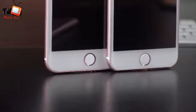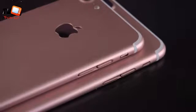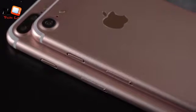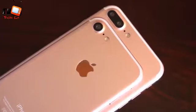There's also a rumor that we'll have a more flush home button, so we're going to see if that's the case, but otherwise the design on the front pretty much looks identical to the current phone. The buttons along the side are also the same, so we still have a mute switch, and the power button is in the same location, along with the nano SIM tray.